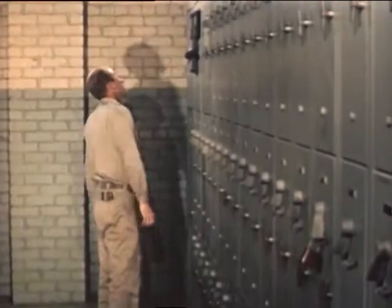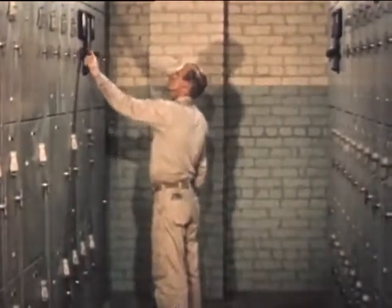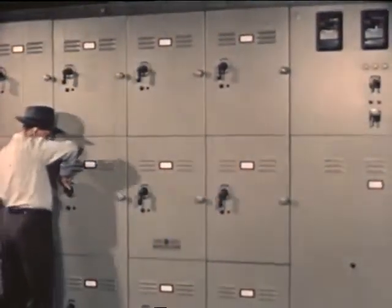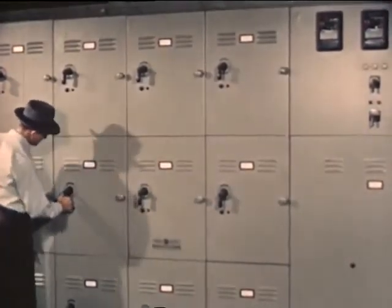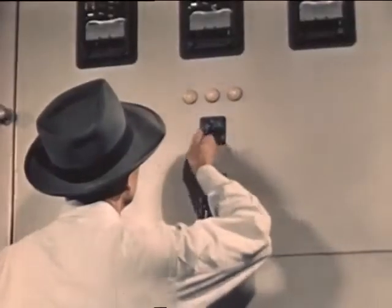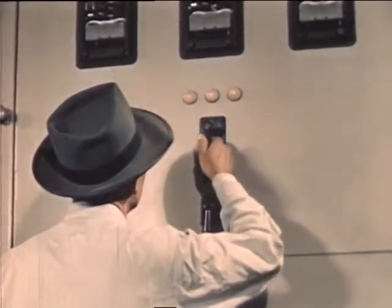Modern indoor control centers save floor space, maintenance is less, and it's flexible for easy expansion later on. Where low voltage power is supplied, up-to-date switchgear with draw-out circuit breakers and adequate interrupting capacity protects both equipment and personnel, lessens stops in production due to blow-ups.